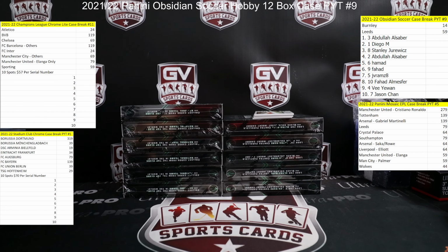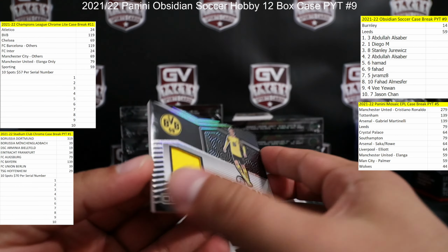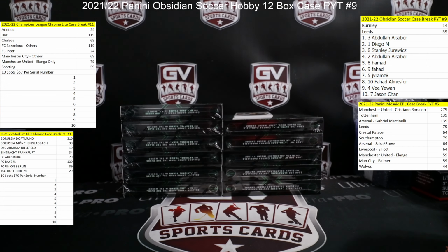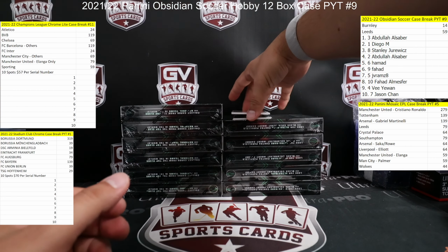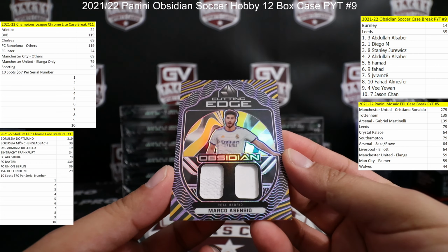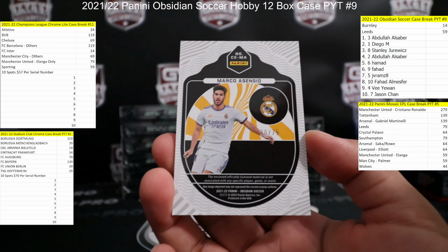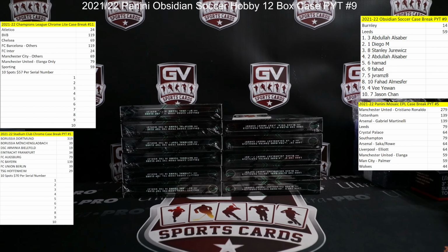Where am I? Oh yeah, we got Julian Brandt, East Coast, 62 of 149. Dortmund's is Jonathan. Next up, we got dual patches here. Marco Asensio for Real Madrid, 30 of 75. That is Sidichok.